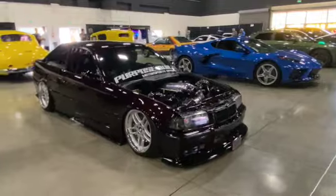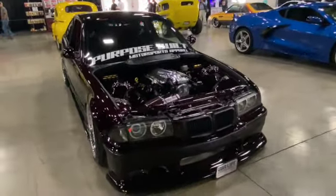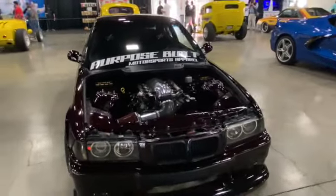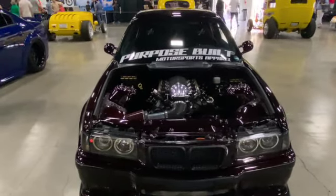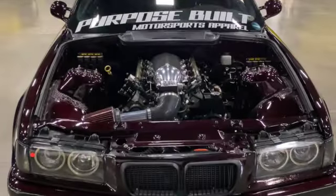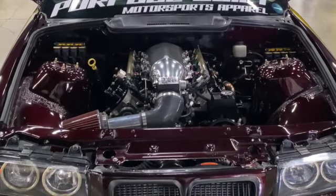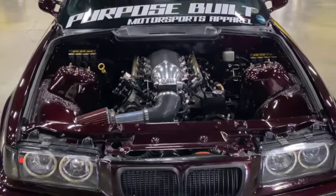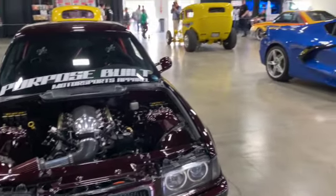Nice models, I gotta say. Purpose built. So does it kind of help show you how to fix your engines? How big do you need your engine, man? Well, if you want to go fast, I guess. That's what you need.